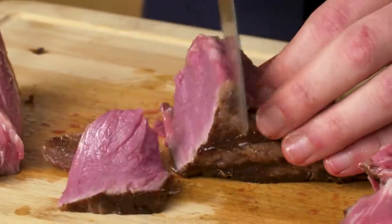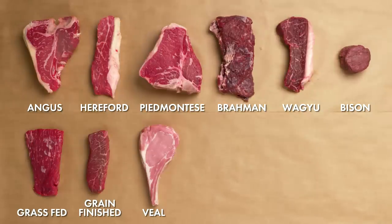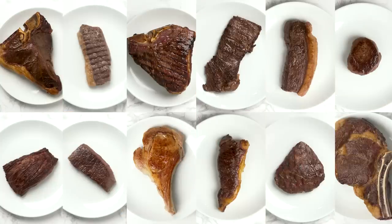And there you have it, folks. 12 distinctly different and delicious steaks that showed us just how many variables contribute to the unique taste and texture of the meat on your plate. I think I need to go get my cholesterol checked now.